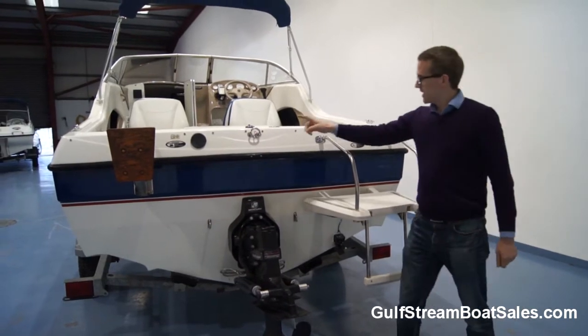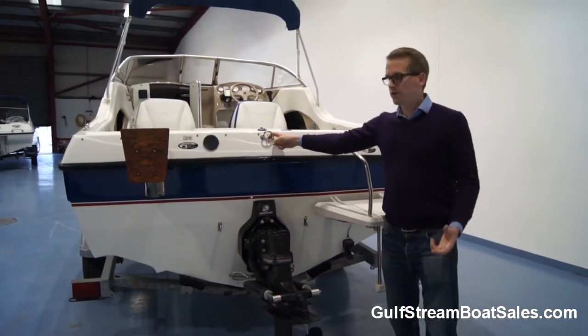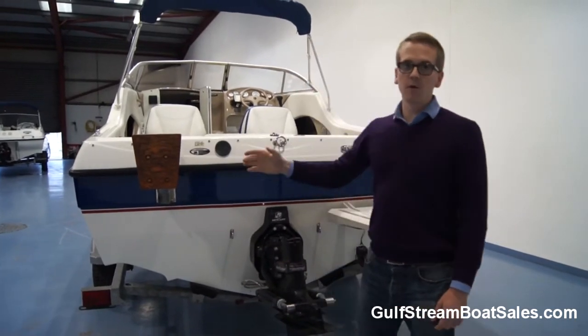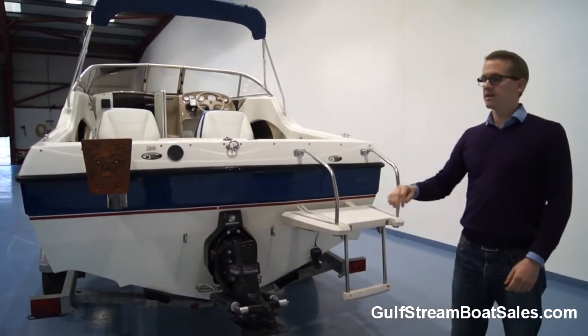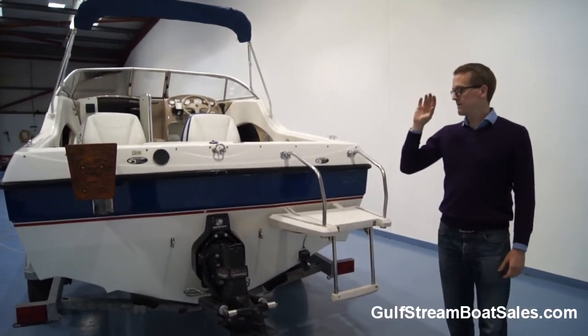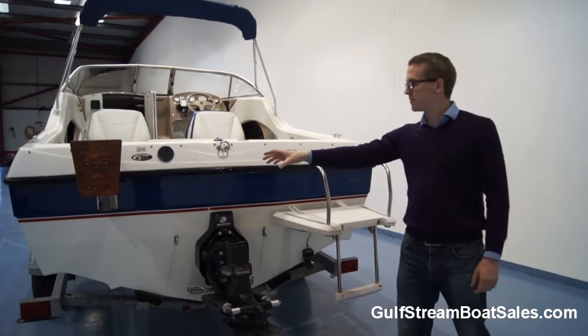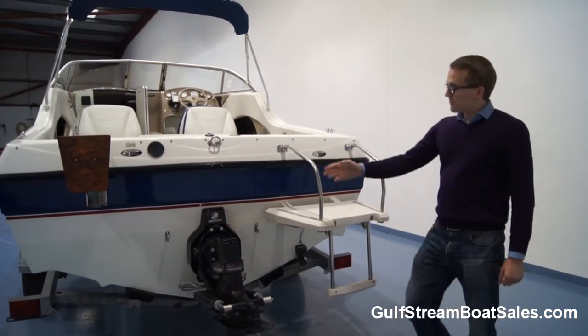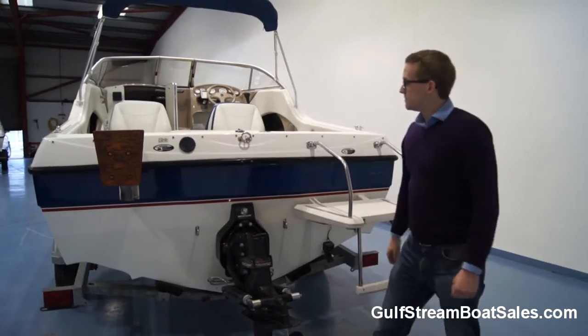We've got a central ski tow point, so if you want to pull skiers or water toys on the boat, you can do that. We've also got an auxiliary engine bracket, so if you are using the boat around the sea and you want the extra peace of mind of having a backup outboard engine, that bracket's rated to probably carry up to a 10 horsepower four-stroke outboard. And then we've got our fuel fill point here as well.